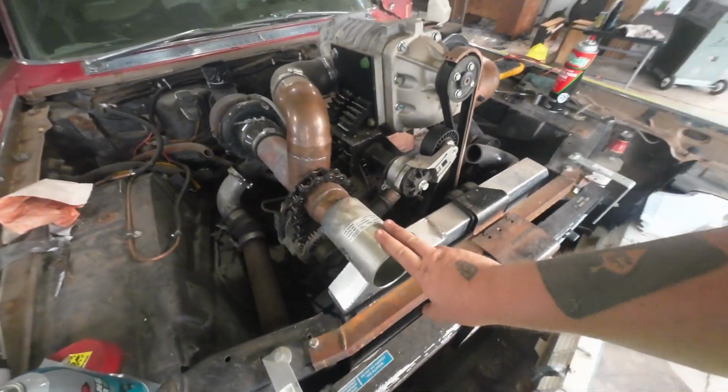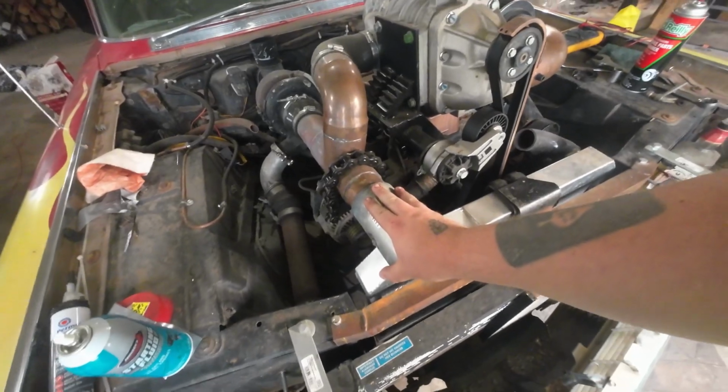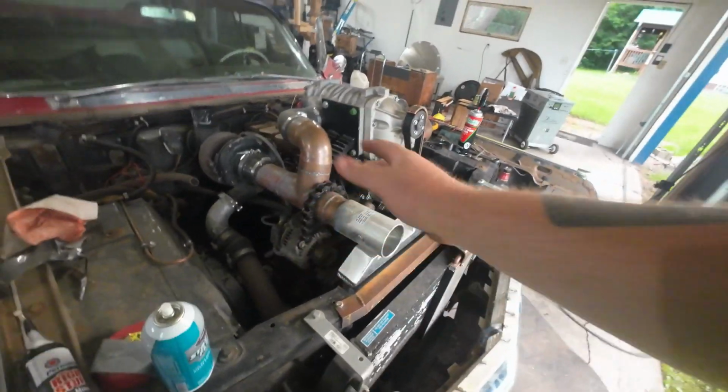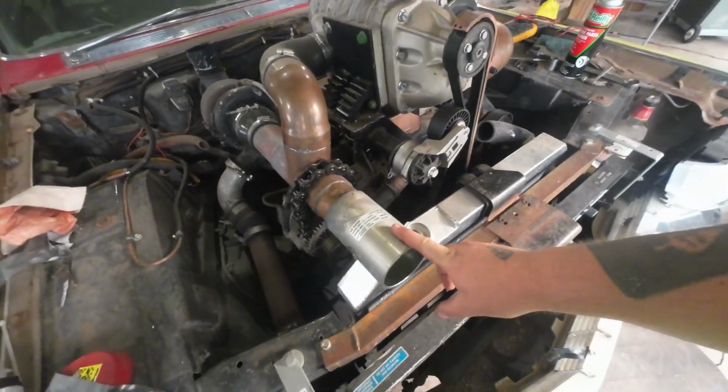This valve was like $300. Shout out to PD Blower. They were the company that helped me figure this out because, man, it was a tough challenge to find one. They got me one, and it worked really well. Shout out to the guy that helped me. I can't remember his name, but he was awesome. If you ever need weird stuff, they're the guys.